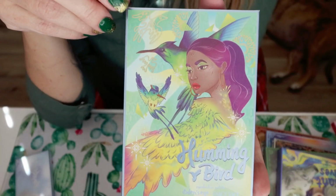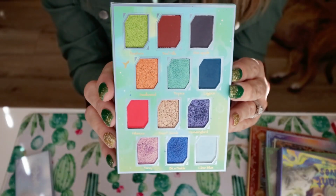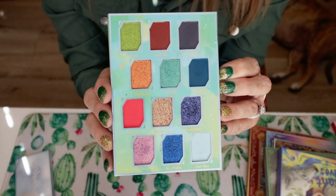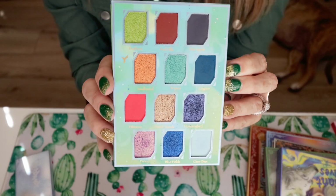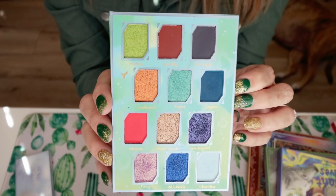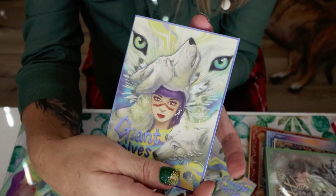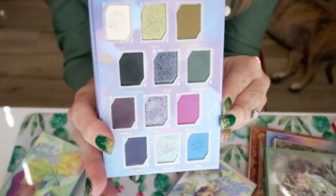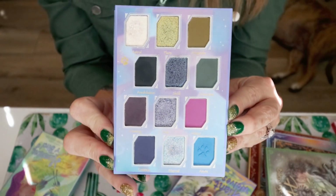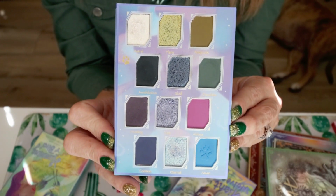And I have the collab palettes with the creators. This is the Fancy Face here on YouTube, the Hummingbird palette, and I absolutely love this palette as well. I love the color story, the purples, the blues. It's absolutely stunning, and the multi-chromes, duochromes in here are so nice. Also from that same creator collab, I have the Giant Wolves. This is with Annette's Makeup Corner here on YouTube. Again, absolutely beautiful color story. I love the cool tones of this, and again, the multi-chromes, duochromes. Oden's Eye just does those so well.